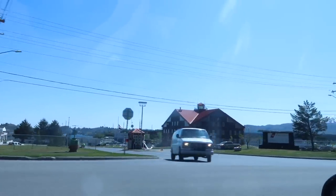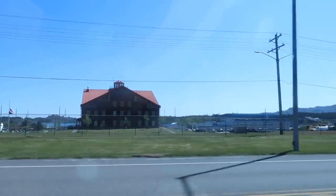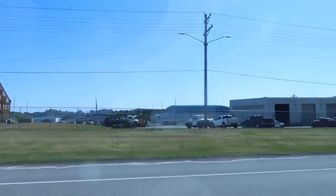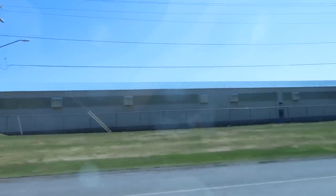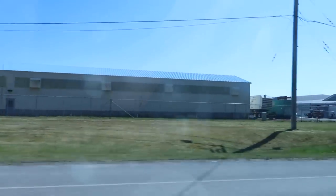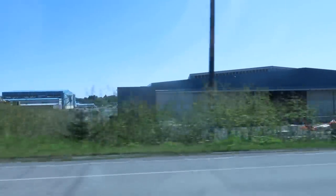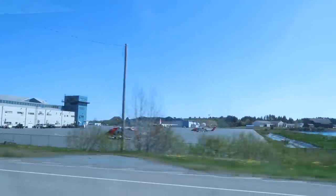So we just passed Kodiak Airport and we are heading out to explore the island. This is the Coast Guard base. It is one of, if not the biggest things here on Kodiak Island. I believe this is one of the main Coast Guard bases anywhere, an absolutely huge operation. You can see Coast Guard helicopters there, a bunch more right here, and a big Coast Guard airplane over there.